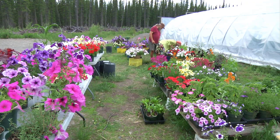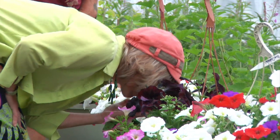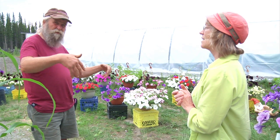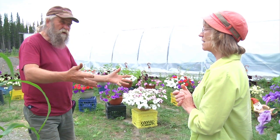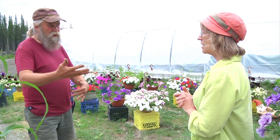How do I figure out how many petunias I need to protect my greenhouse? I'd put a couple of them by the door. Or if you have an open window that's not screened, then I would put some there as well. They look nice, they smell really nice, and they do keep the bugs out.